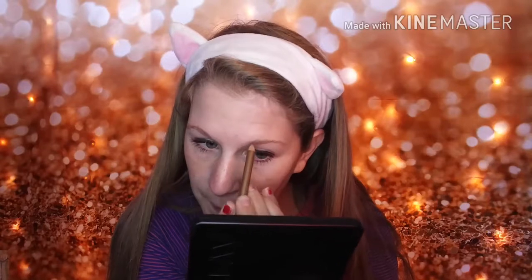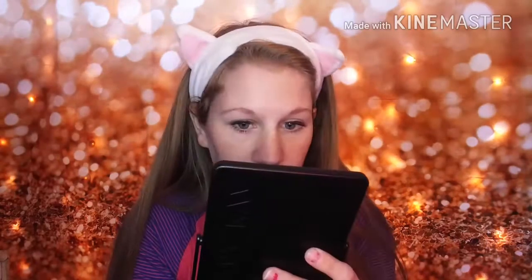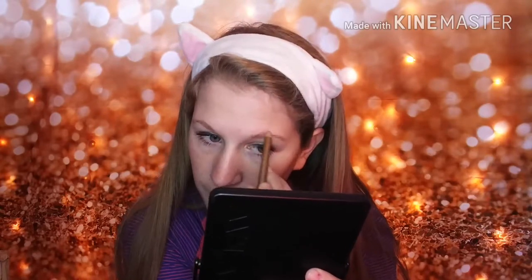Okay, so now I'm going to do my brows. I'm going to use my Mary Kay Brow Definer pencil, and I'm in the shade Blonde. I need to sharpen this. Okay, brows are done. Next, we're going to go in with eyeshadow.